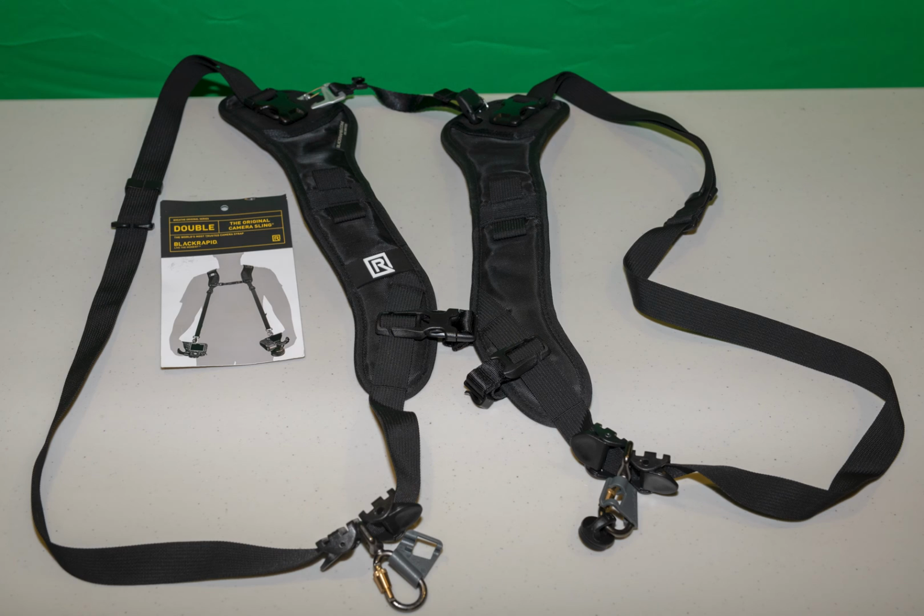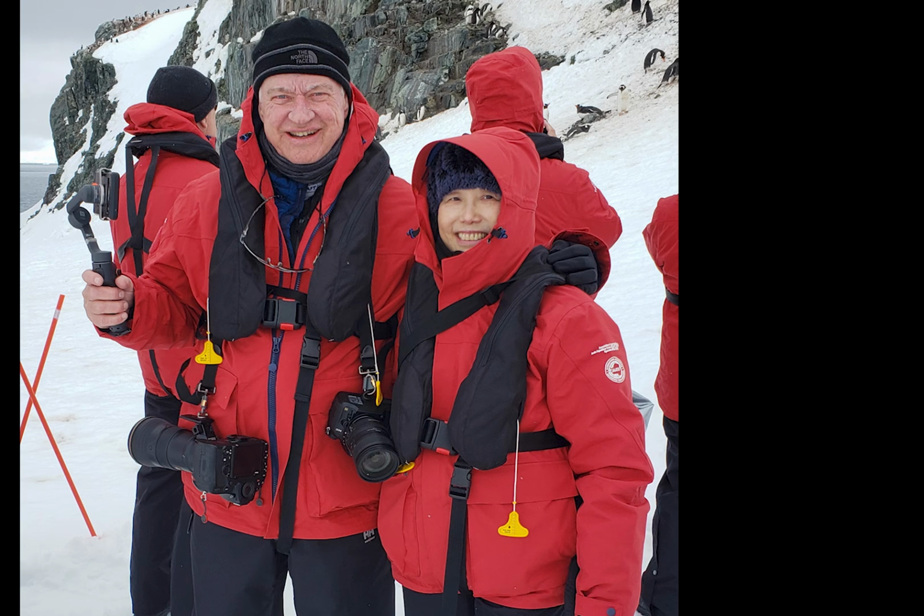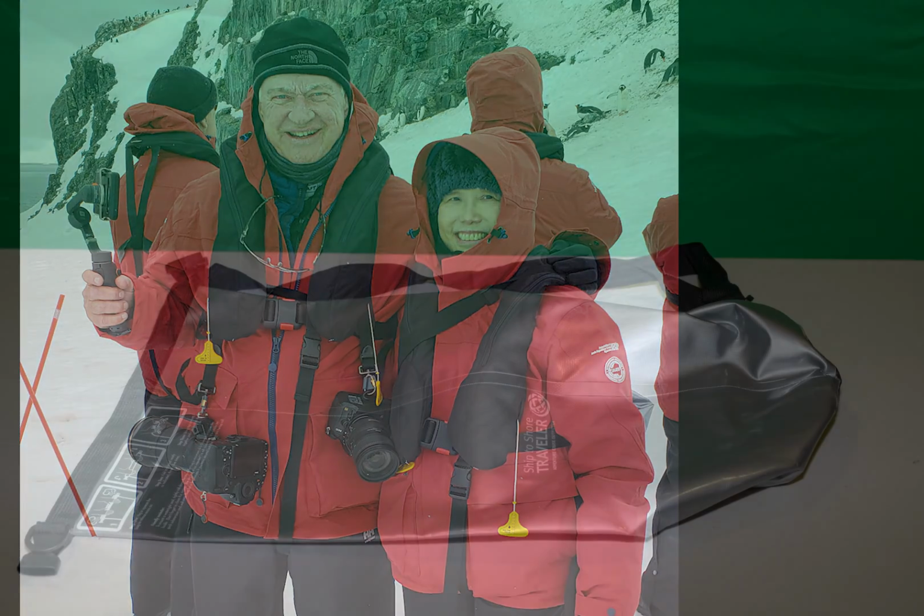The main problem with the backpack is that you are required to use the supplied expedition jacket and life jacket when you're on an activity. The life jacket was so bulky you could not comfortably wear a backpack over it. The other issue was that you are not allowed to rest your backpack or any other gear on the ground on landings where we did the penguin viewing.